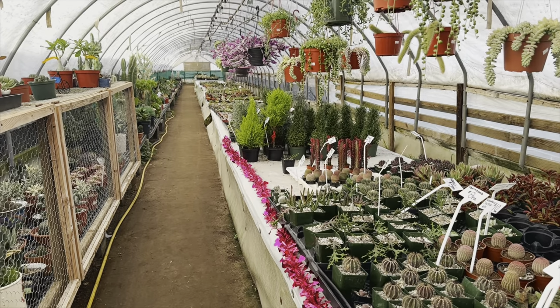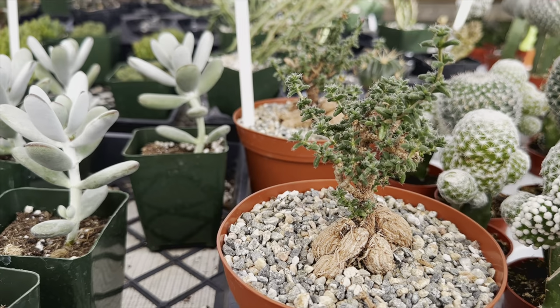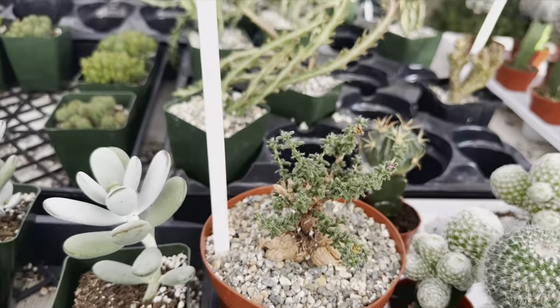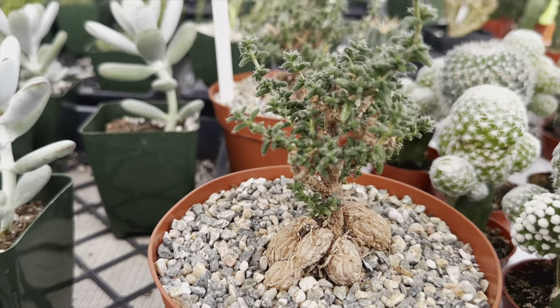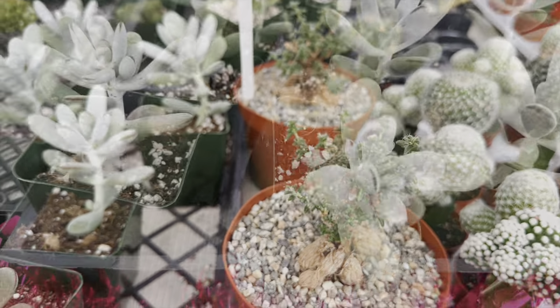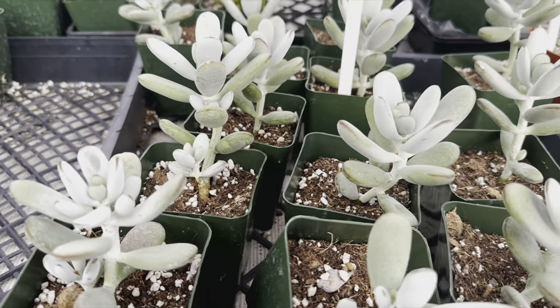This greenhouse is looking good. How cool are these? These are Trichodiadema bulbosum, and I'm loving its little caudex. That's cute. These are $25 each. They have some Cotyledon orbiculatas for $3 each.